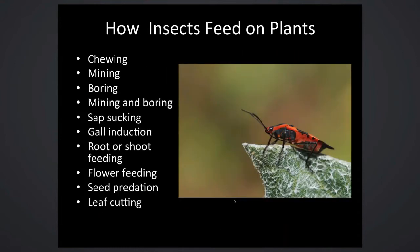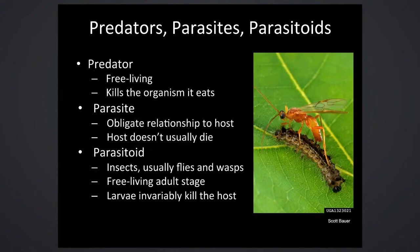So here are all the ways that insects are feeding on plants. This is a true bug here. Where you don't see a name on the photograph, it's because they're photos I took. So this is a bit scary. I used to have a slide for every single one of these, and it just freaks people out, so I've dropped that now. Predators, parasites, and parasitoids are helping us control these things. I'm not going to read this to you, but I'm often asked what the difference is between a parasite and a parasitoid, because the insects we are interested in are generally parasitoids.